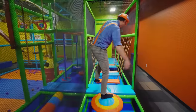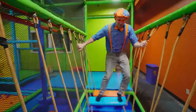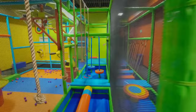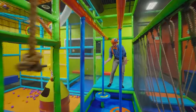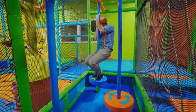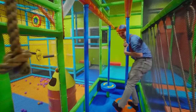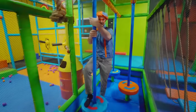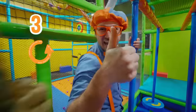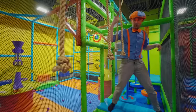Okay. More balancing. Whoa. Wow. Blue and orange balancing steps. This is so cool. Wow. More challenges. I love challenges. Here I go! Whee! Whoa! I'm spinning! Here I go! Whoa! Okay, let's count how many times I spin on this last one. Ready? Here I go! One, two, three! Yeah! Wow! Now I'm all dizzy!